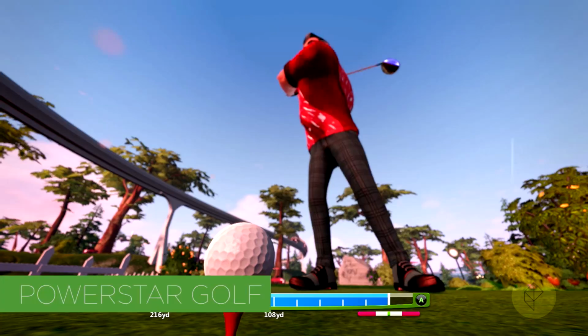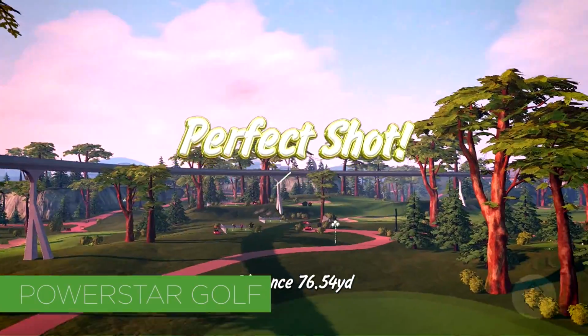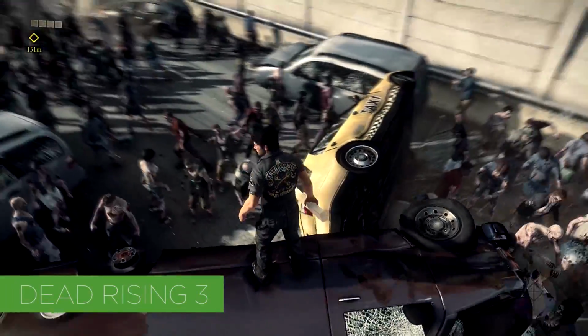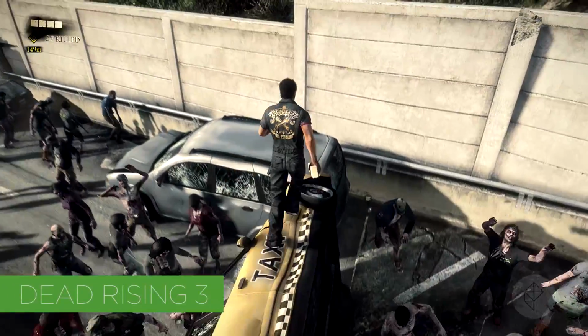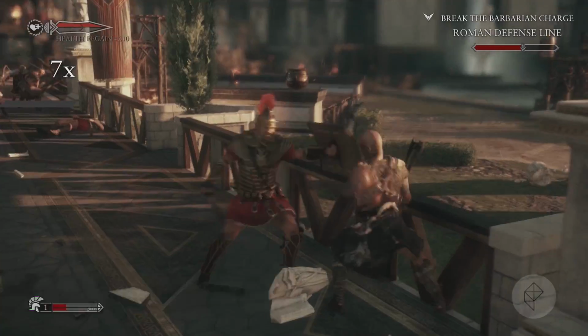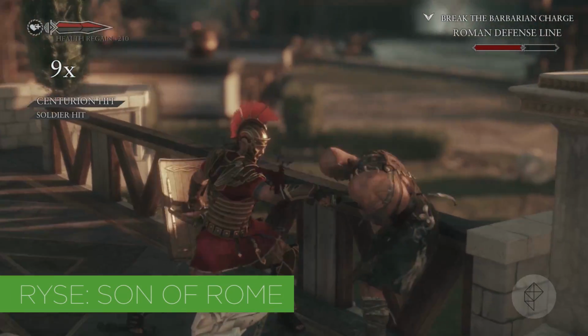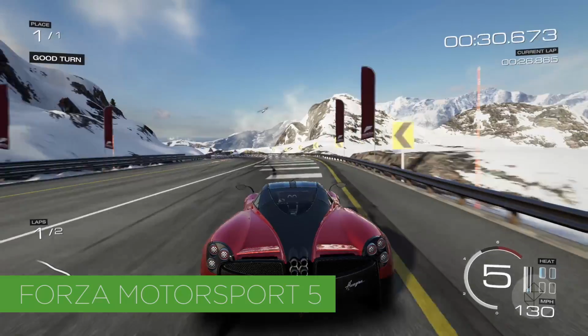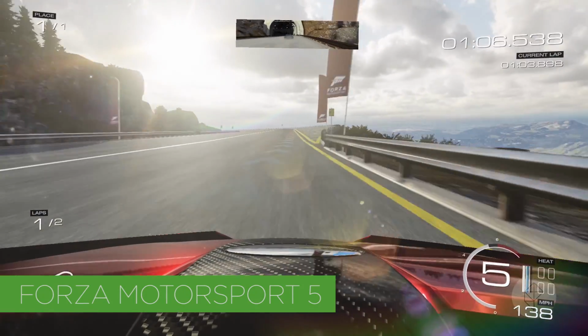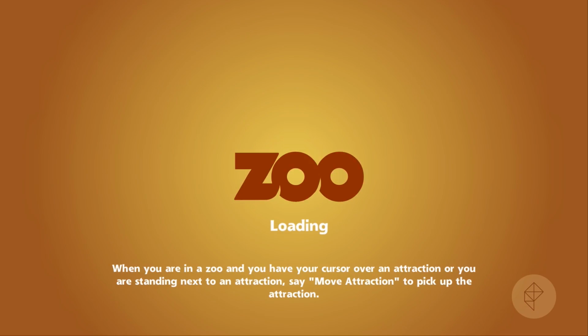The rest of the lineup fares better, though they're not Game of the Year contenders for the most part. It's fun running from hundreds of zombies in Dead Rising 3 despite bad writing and so-so controls. Zoo Tycoon is flawed, but has a surprising amount of depth. Rise is beautiful, but boring. Forza Motorsport 5, on the other hand, is a wonderful evolution of the series despite missing some features. Almost every launch game is beset by long load times.